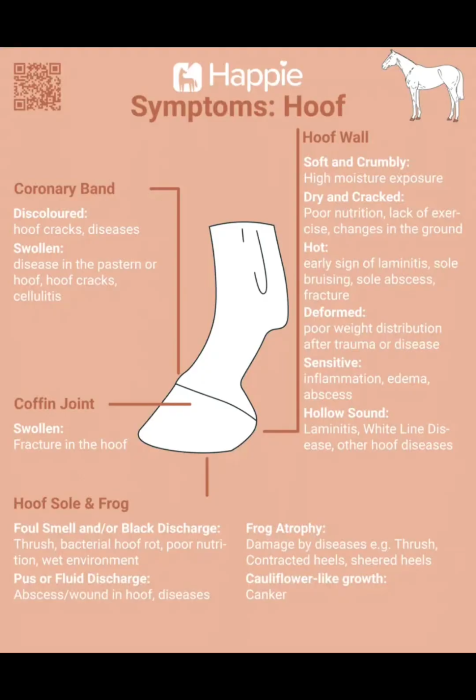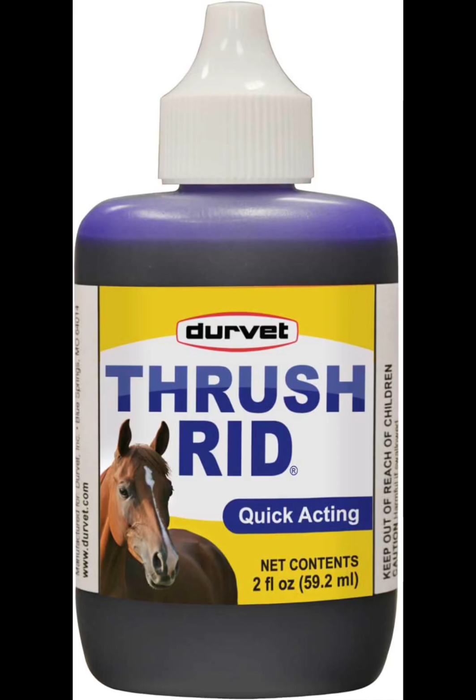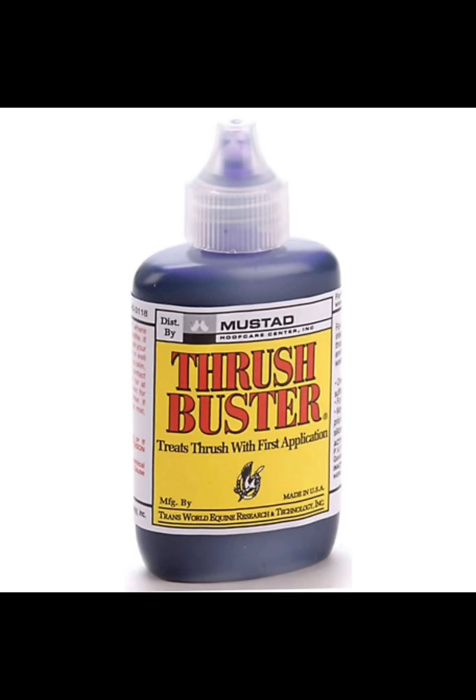Prevention and treatment. Treatment of thrush involves removing the dying or infected tissues from the hoof, disinfecting it, and keeping it clean while it heals. Make sure that you do not do this yourself. Have your farrier come out and take care of your horse if you suspect they have thrush. To prevent thrush, clean out your horse's hooves, have regular farrier visits, and keep the living space clean. Personal recommendation for prevention and treatment is Thrush Rid or Mustad's Thrush Buster.